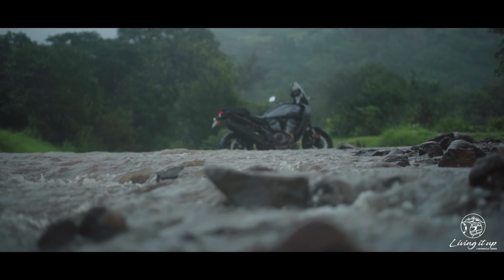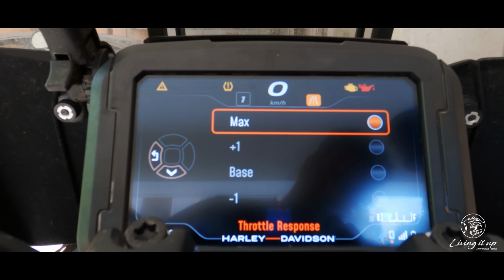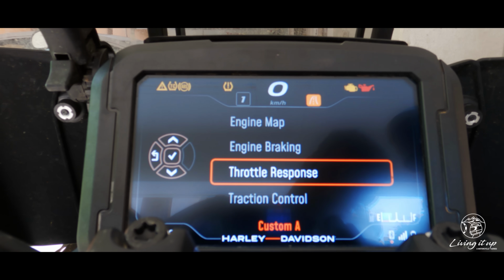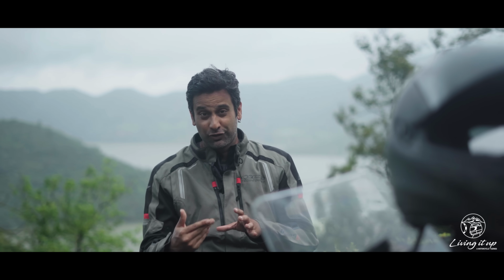And to get the most out of this engine, Harley have also given you all the electronic wizardry. Now this is the Pan America Special, which means you get 4 existing preset riding modes and 3 custom modes, which allow you to change everything from the power map to the throttle sensitivity. You have lean sensitive traction control. You can adjust the level of intervention for that, as well as engine braking.